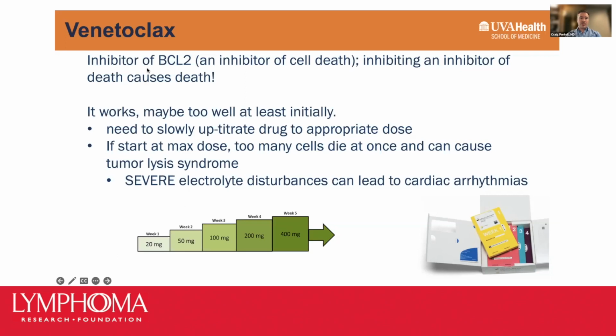In fact, when we do venetoclax, particularly with CLL, we will ramp up over 5 weeks. So you take a low dose for a week, a medium dose for a week, a higher dose for a week, and then the maximum dose by week 5. So you ramp up and you're monitoring for this tumor lysis syndrome as you're doing it. You're drinking plenty of water, which helps flush the kidneys out.